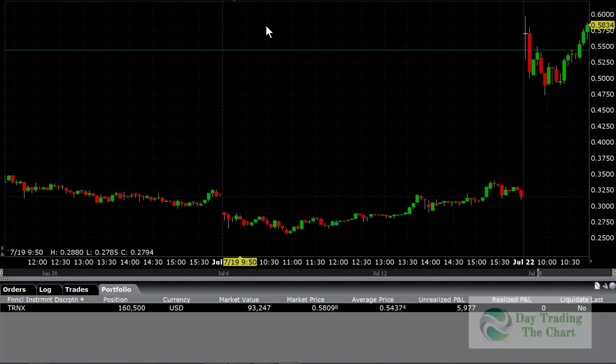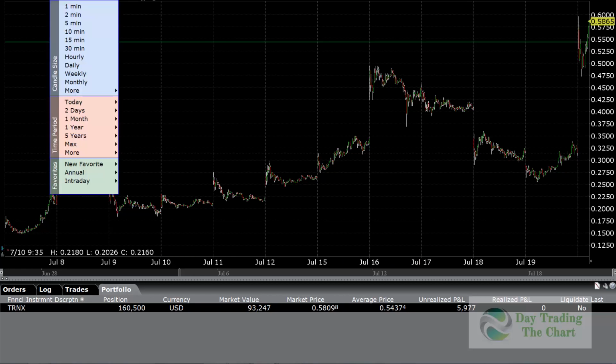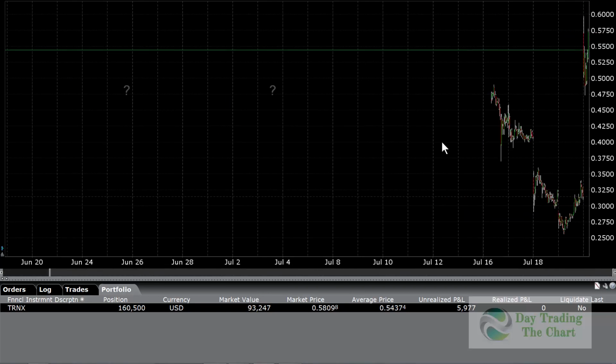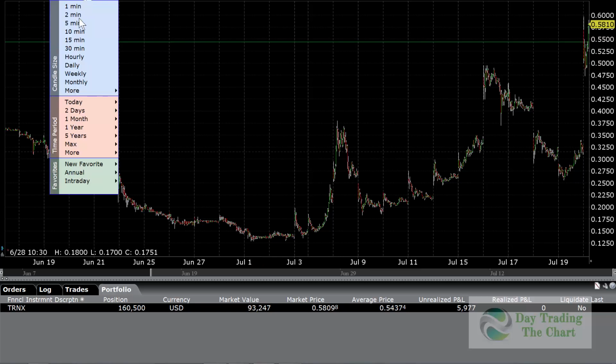Anyway, I'm up 6,300 here on TRNX, looking for a run. $7,200. I'm trying to think what this thing would likely go up to. You gotta remember, it's out of... Let's look at a bigger chart here. We'll choose a 10-minute chart. Zoom out a bit. Alright, let's go back even further. How about we go back one year.